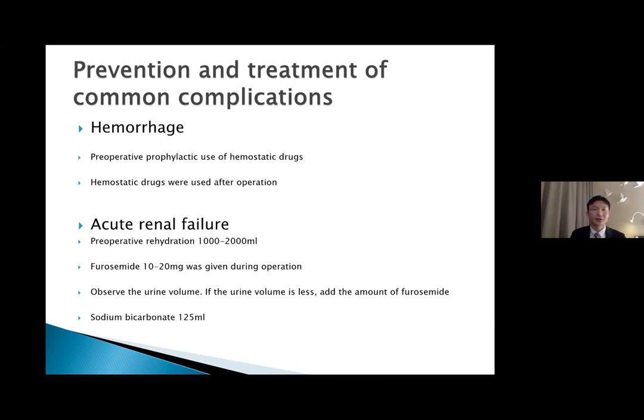For hemorrhage, we can use hemostatic drugs before and after ablation. We can also locate the bleeding vessel and use the ablation needle to puncture inside the bleeding vessel. With the ablation, we can also stop the bleeding.